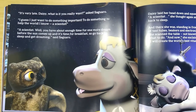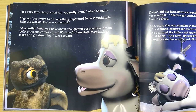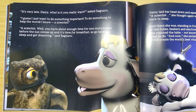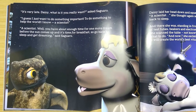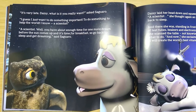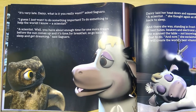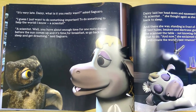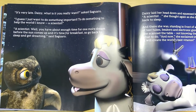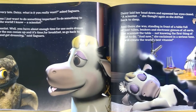"It's very late, Daisy. What is it you really want?" asked Saguaro. "I guess I just want to do something important, to do something to help the world. I know, a scientist." "A scientist? Well, you have about enough time for one more dream before the sun comes up and it's time for breakfast. So go back to sleep and get dreaming," said Saguaro.